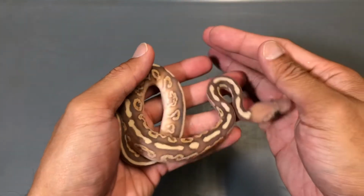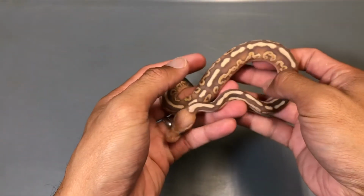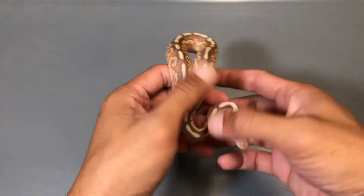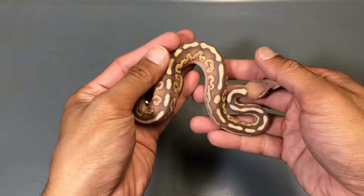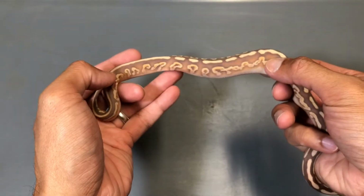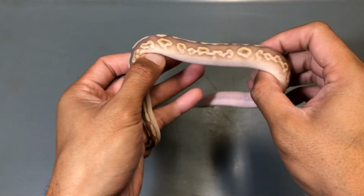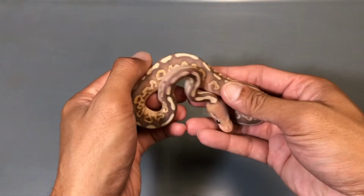All right, and the last one, the one that I believe to be the gem of the clutch, is this one. This is similar to the one I previously showed, but with banana and without the pastel. So this is a cinnamon butter banana. And the kicker is, and I'm not sure if I posted on Instagram yet, I see the pattern is more connected. That's kind of how I was expecting it to be, but I think the pastel breaks up the pattern more on the darker one. See that? The pattern. So this one is a female.